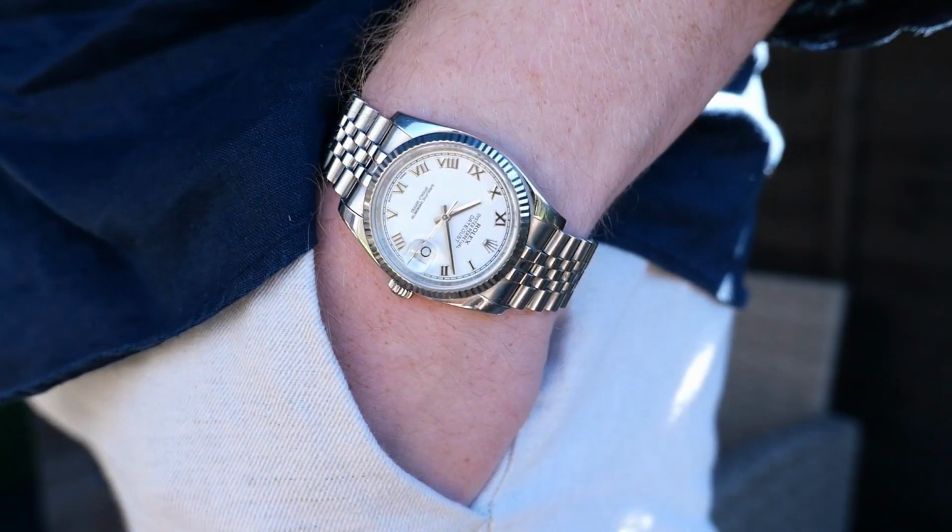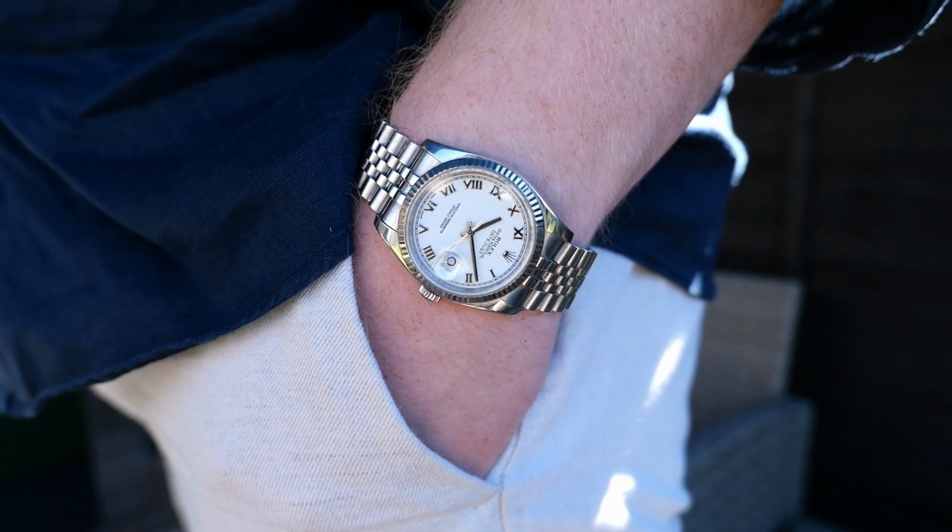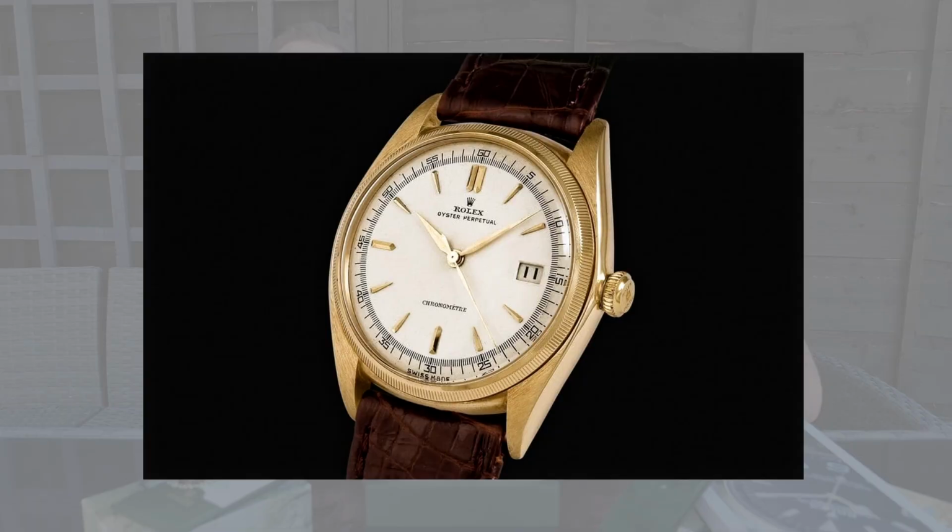The very first 4467 was actually only available in 18 karat gold, and it clocked in, very similar to the one we have here today, at 36mm. And they released it to celebrate the brand's 40th anniversary. The watch they presented was the very first self-winding, automatic, water-resistant watch with a date window.